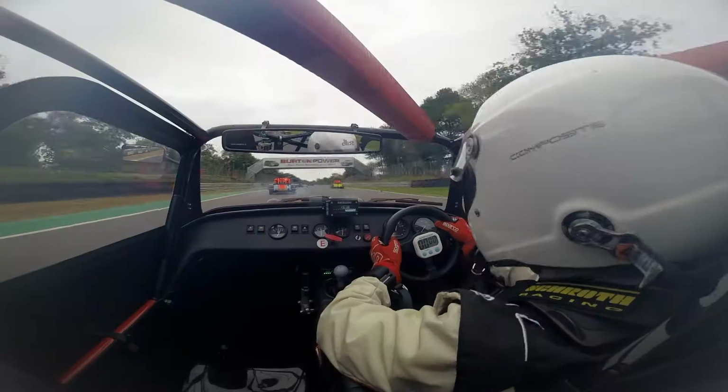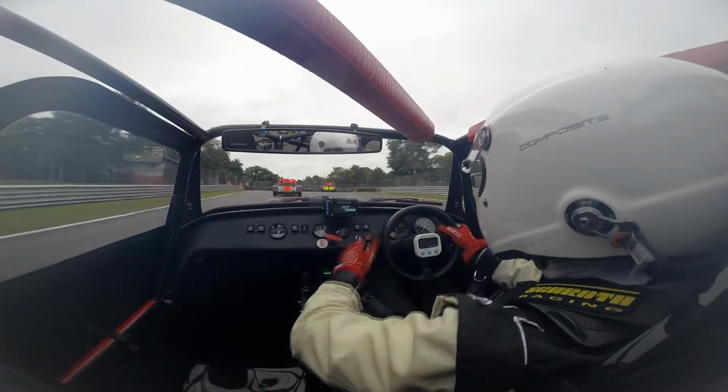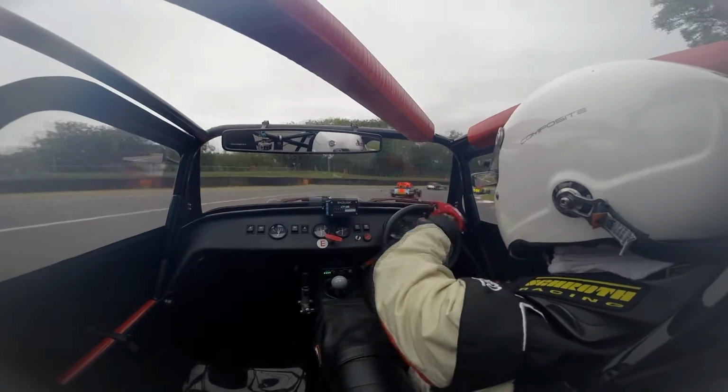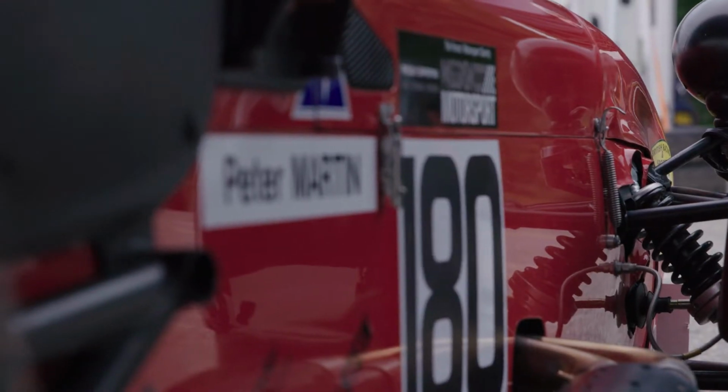Caterham Roadsports Championship is next in line to entertain us here at Brands Hatch. This is the second rung of the ladder in the Caterham University of Motorsport, and Academy graduate Peter Martin loves this track. In fact, it's his local. We caught up with him to tell us more.